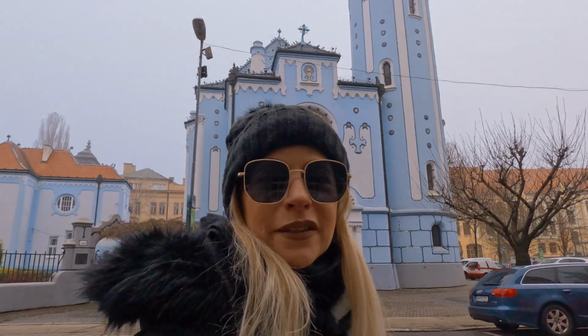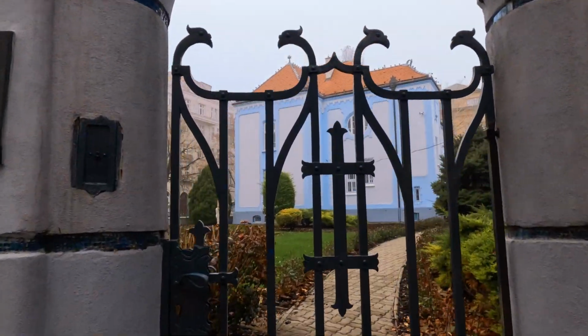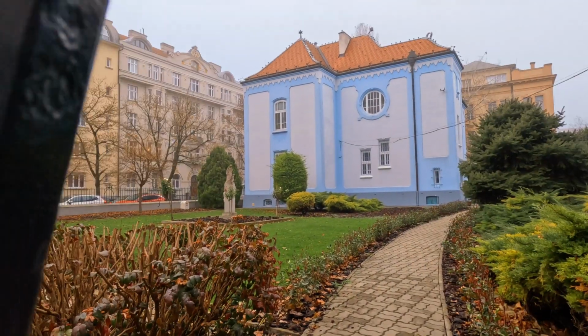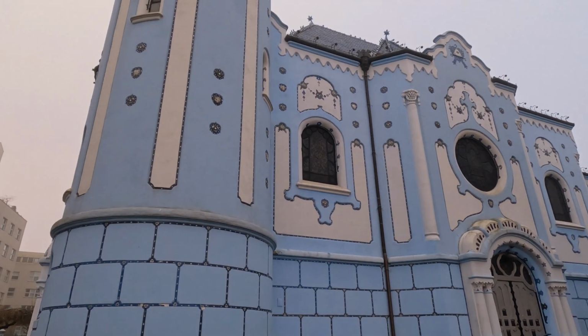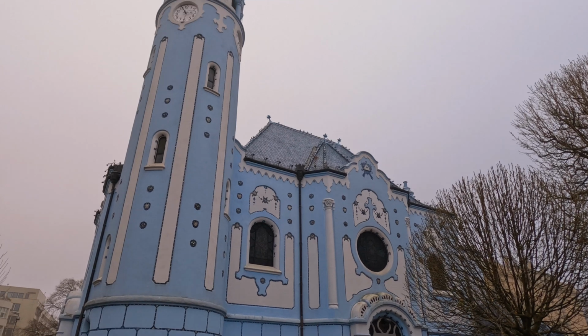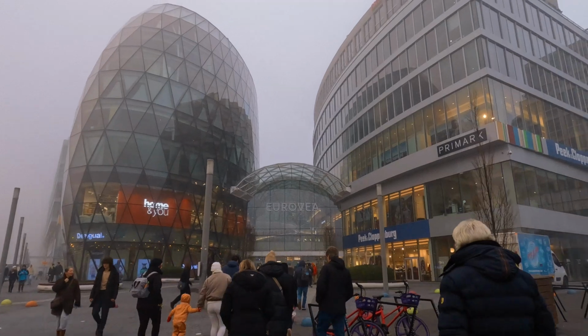This is the Blue Church. I'm sure you couldn't tell. It is the most blue of a church I've ever seen. It's beautiful though. So it's so foggy and cold now, so I'm going to go warm up in the mall for a few minutes.